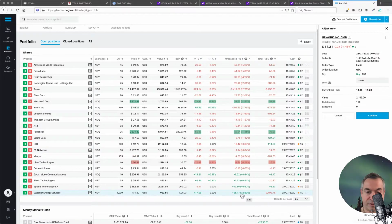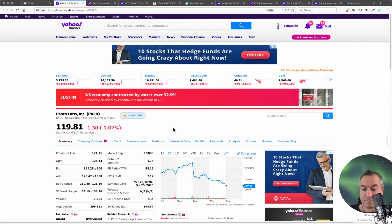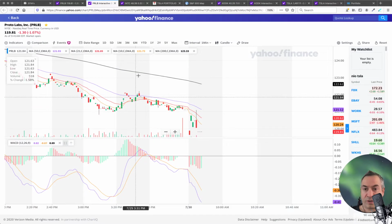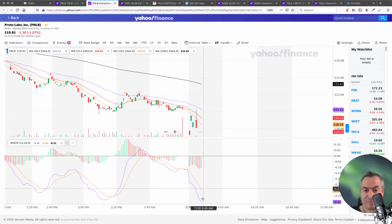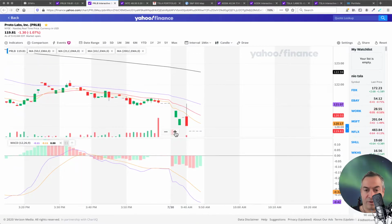And the ones that give the biggest gains are Superior Energy, Spotify, Slack, and Zoom. We take a look at Proto Labs. We can see it's in a downtrend. If we look against the 200 moving average, it's pretty far away. And if we check out the MACD, there's a big gap between the signal and the MACD. So at the moment, I think I'm gonna sell everything except 1 share just to keep an eye on it and see if we can get it again at a lower level.